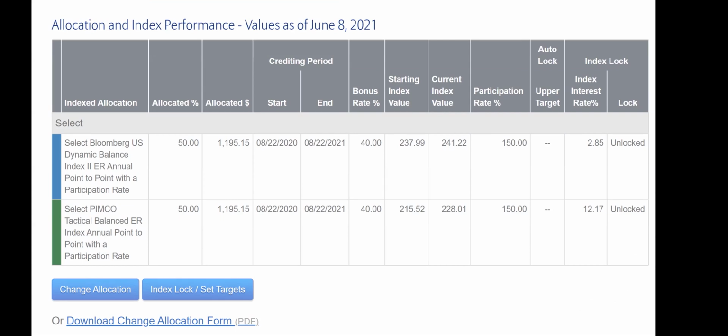Now, this does require you to have an Allianz policy. If you go to your online account, scroll down, you can see your index choices. These are the two that I like to use, Bloomberg and PIMCO. I've got them allocated 50-50. And if you look over here, these are my start and end dates. We've got the current values. You can see I'm currently at 12.17% for the PIMCO and 2.85% for Bloomberg. And I've got about 2 months left to go on these.